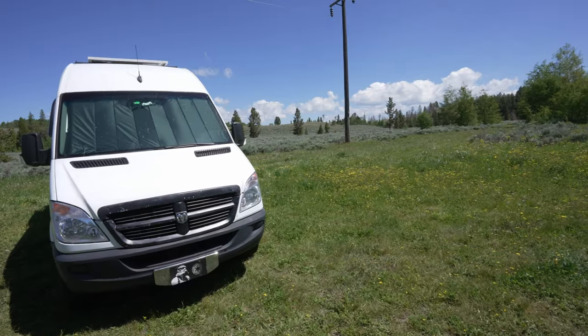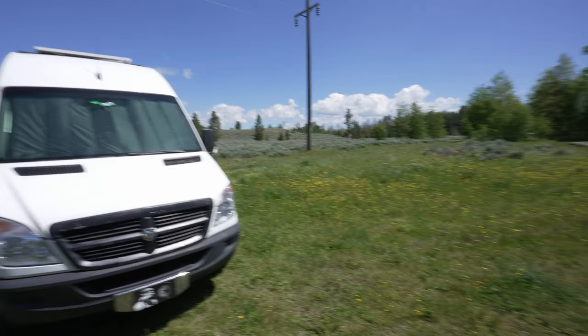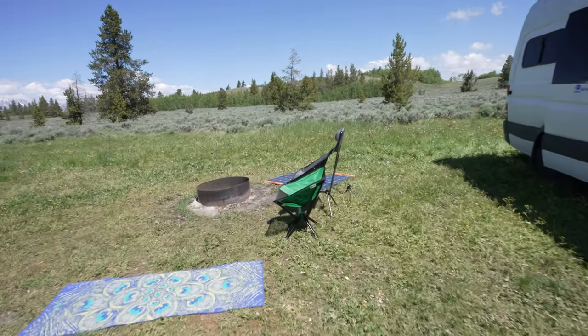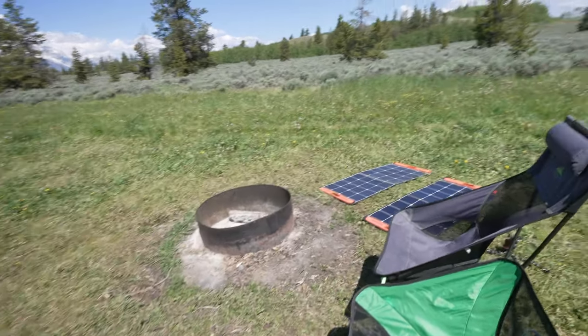I'll give you a quick tour. As you can see, here is our van. A bunch of beautiful yellow wildflowers there. We got our setup over here. We got our yoga mats out and our chairs. We do have a little fire pit as well here. And this site's completely free, by the way.